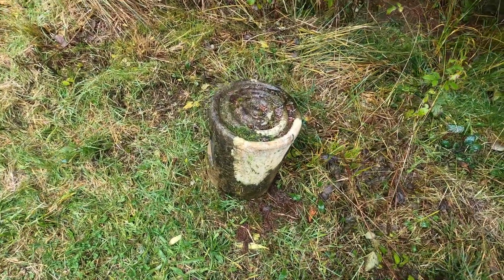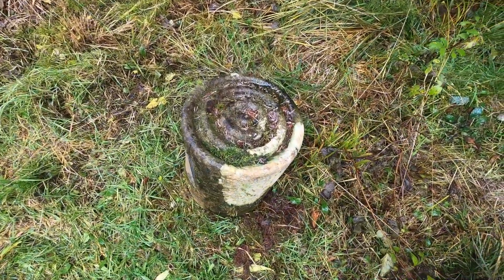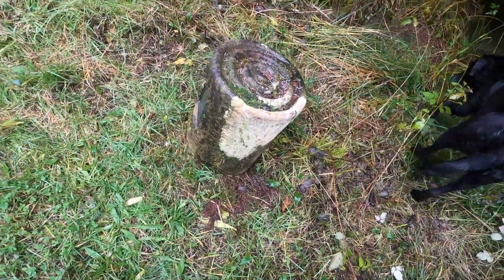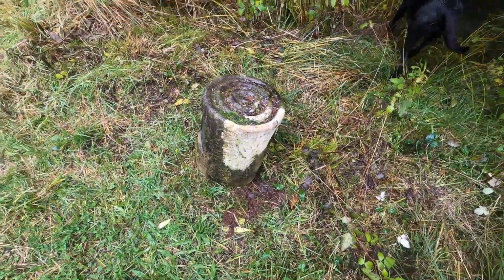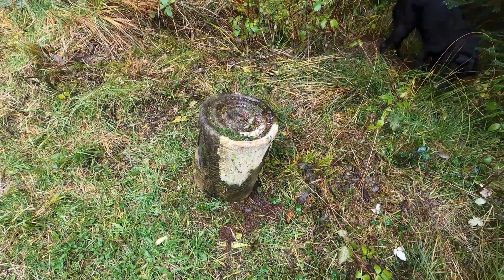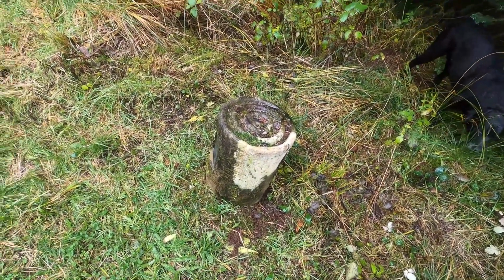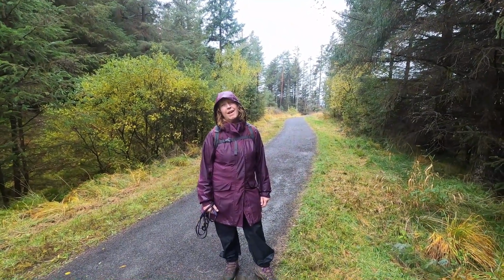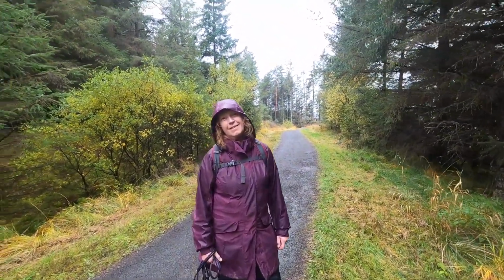Amazing how these Bronze Age people got this carved like that, and in a perfect circle, the stone. I reckon it's aliens that visited them and showed them how to do this. What do you think, Alison? Yeah? Aliens? Yeah, I think so too.